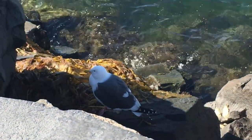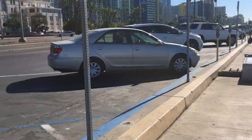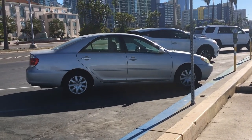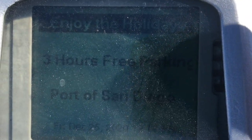Look at the seagull. I think she laid an egg. Everyone, today is Christmas Day. And it's free parking for 3 hours. I hope you can see free 3 hours on a meter.